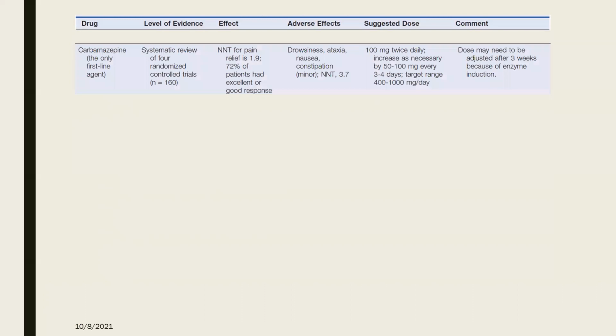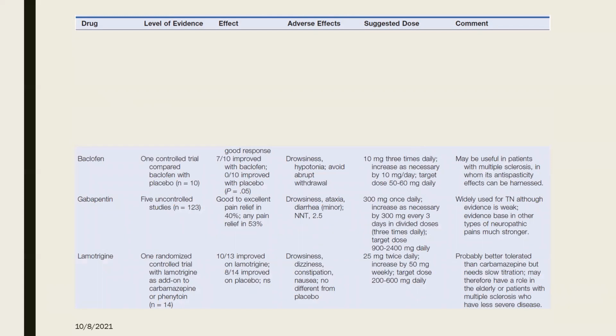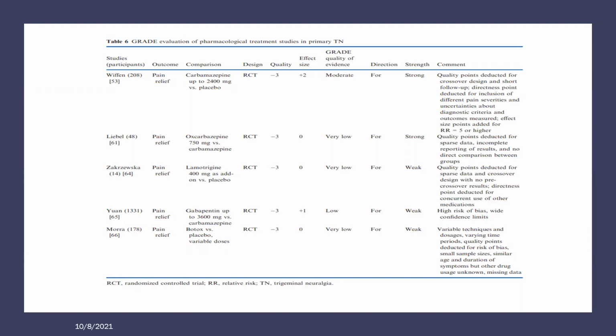So what's the evidence? Well, the evidence is not good, unfortunately, maybe only for carbamazepine. Now, for carbamazepine, there are quite a few randomized controlled trials. The number needed to treat is 1.9. However, the number needed to harm is 3.7. So the problem with carbamazepine is that it gives a lot of side effects. Because of that, oxcarbazepine has been advertised as being more tolerable for patients. However, the evidence is weak, as well as for the rest of the drugs available. This chart points out some of the randomized controlled trials available. And as you can see, carbamazepine is the only one that has strong strength and even moderate quality of evidence.